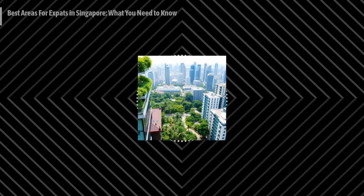The source really stresses that living near an MRT station is a massive advantage for commuting. Cuts down travel time, cuts down stress. And you can imagine for Move and Stay, dealing with lots of business travelers or people on assignment, that easy MRT access to the CBD or other business hubs would be top of the list for many clients.